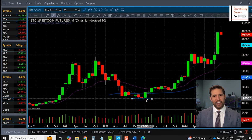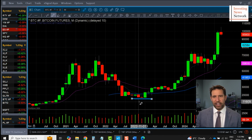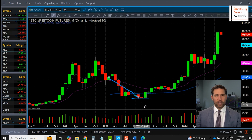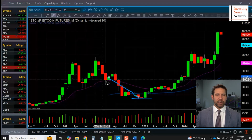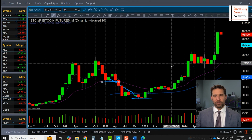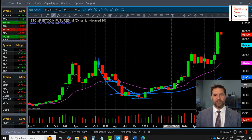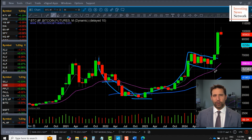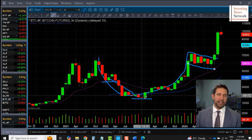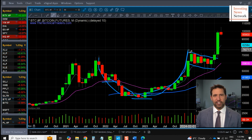But the change here is finally we have this giant cup and handle formation. As a technical chartist, this is one of the strongest chart patterns. You can also just say this is a bull flag. You have a flagpole going up, and then the flag is flagging down. That is considered the halfway point for the move. That's the first half of the move, and we can measure the second half using Fibonacci extension.